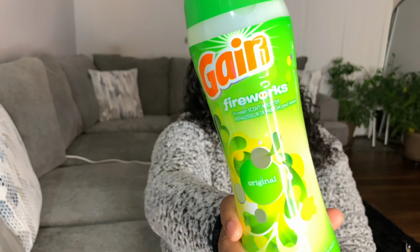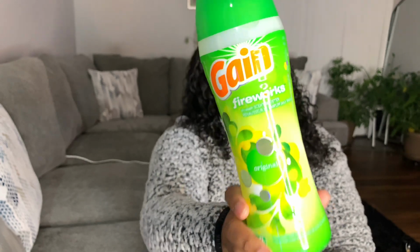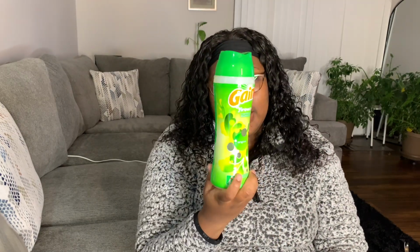And then the last thing is just the Gain Fireworks and Wash Scent Boosters. This is in the original scent as well. As far as the fireworks and the beads, honestly, I feel like these are a ripoff. The only reason I have these is because I got them as part of my couponing deals. But as far as purchasing these on my own, full price with my own money, it's an absolute no for me.